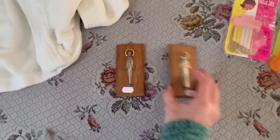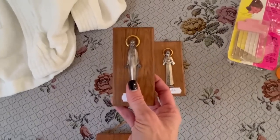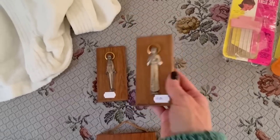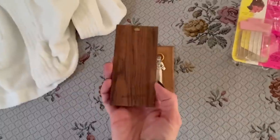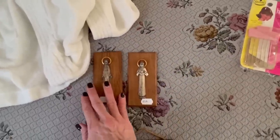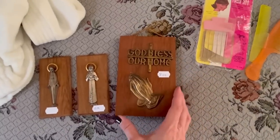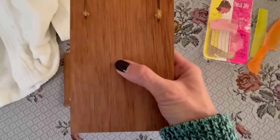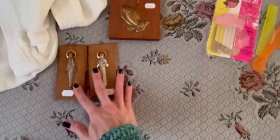I got these wall plaques. This one is the Mother Mary and Jesus with the Sacred Heart. They were $2 each, and these ones were made in Italy. Really nice little wall plaques. And I'll probably list those together in my Etsy shop. And then this one, God Bless Our Home, was $2, and it was made in Germany. Kind of hard to see, but that one was made in Germany. So I'll list those in my Etsy shop.